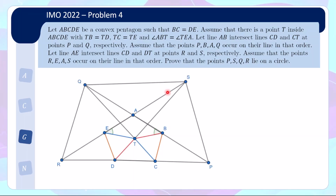Now, let the line AB intersect CD at P, and AB intersect the line CT at Q. Assume that the order of the points is P, B, A, Q in this order. Next, let the line AE, which is here, intersect CD at R, and the line AE intersect DT at S. And again, assume the points are in order R, E, A, S. Now we need to prove that P, S, Q, R lie on a circle.